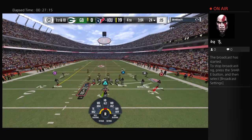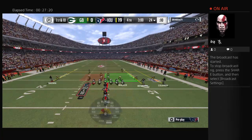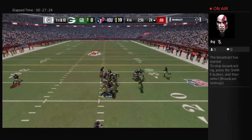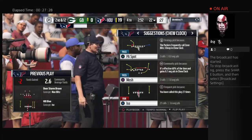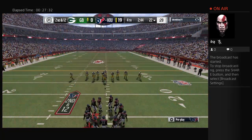And the D-line pinching together must be expecting the run. Again, we'll see the pistol here. A first down carry by Elliott. And this one goes nowhere. Losing yardage back at the 22. That's going to go as a loss of 2, and it'll be 2nd down.